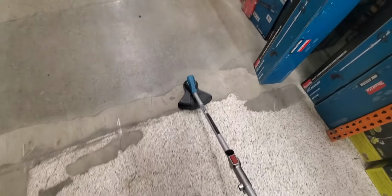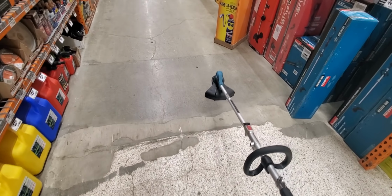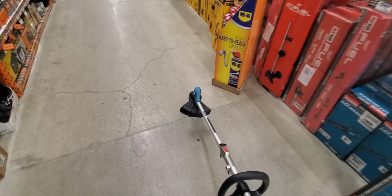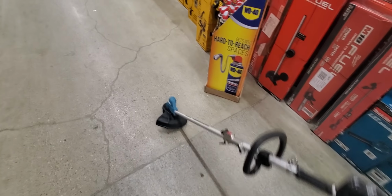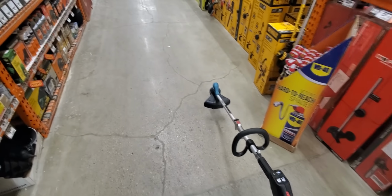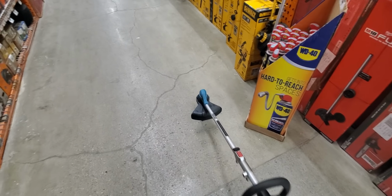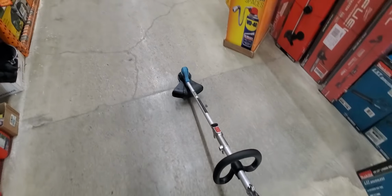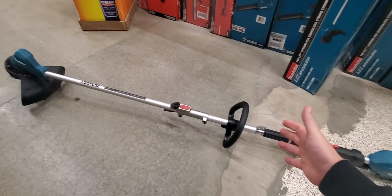Wow, this is unbelievably light, guys. I forget how light the Milwaukee is too. The only reason I'm doing one hand is because I use my Milwaukee a lot with one hand, believe it or not. I don't know why, I just do. This one feels a little bit heavier than a Milwaukee. Remember, that's another big advantage to the Milwaukee, guys.